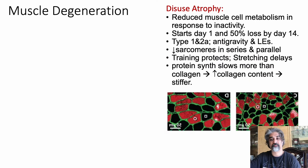So, if you don't move, loss of strength or weakness occurs. This is referred to as disuse atrophy. Your body says, why am I putting any energy into this organ if it's not being used? So right away, with immobilization bed rest, you start preferentially losing sarcomeres in your oxidative anti-gravity muscle fibers. The collagen doesn't break down, so as a result, you get stiffness.